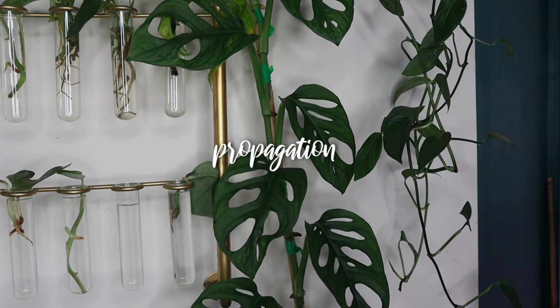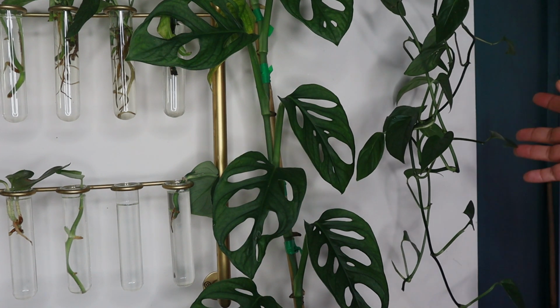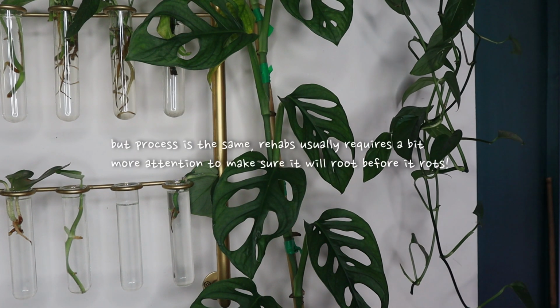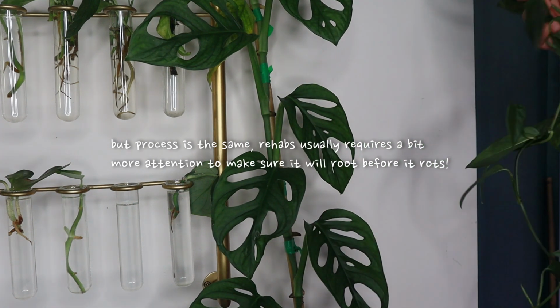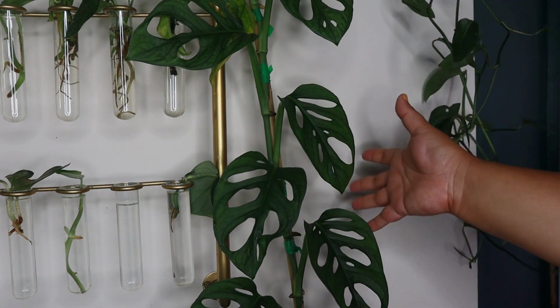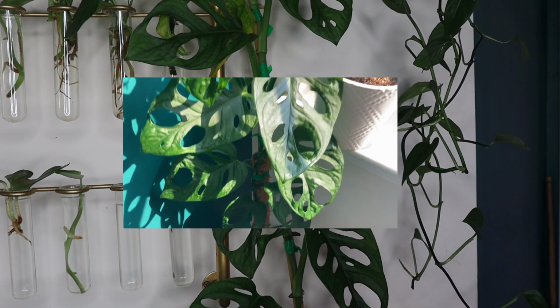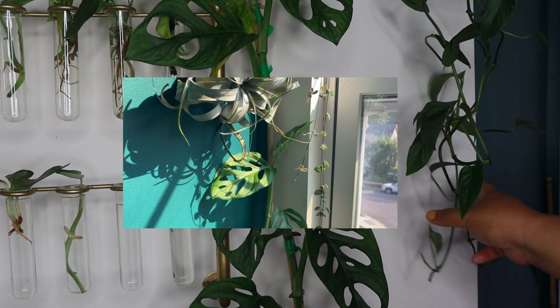When it comes to propagating the Monstera Adansonii, I have only propagated them to rehab them, not to propagate for the sake of making more plants. So that's the reason why I have my narrow form trailing so long and my wide form growing so tall. I'm not gonna make any cuttings on my wide form because I'm trying to get it to grow as tall as possible. But we can make cuttings from our narrow form.